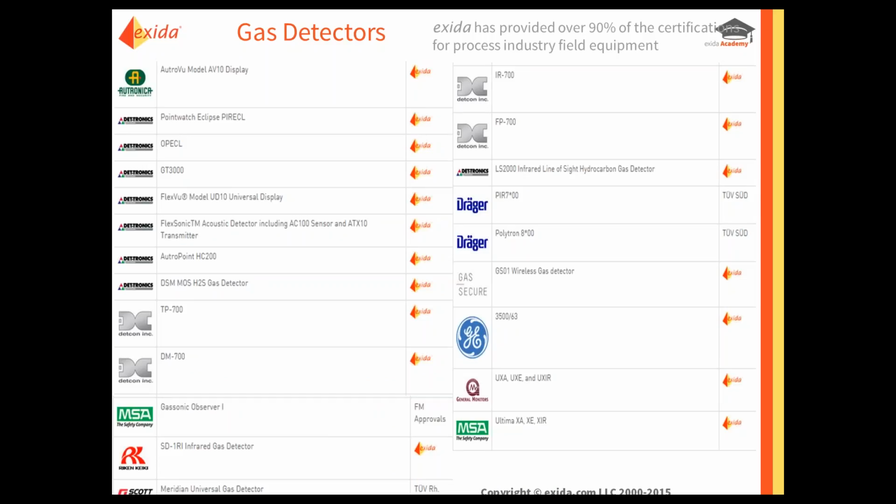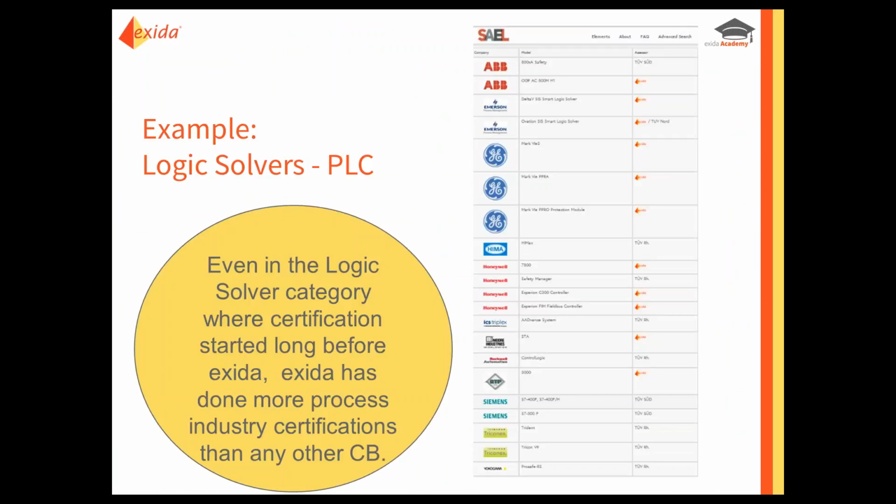So you can do the same thing for something like a gas detector, and you can see all of the ones done for gas detectors. Same thing for logic solvers.